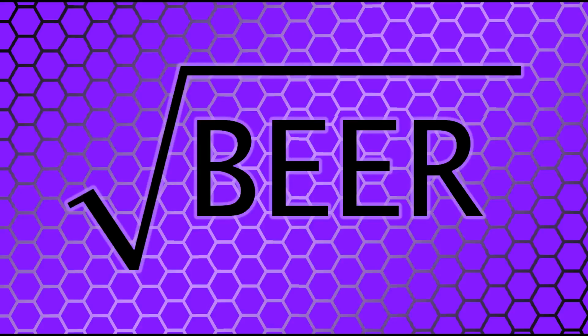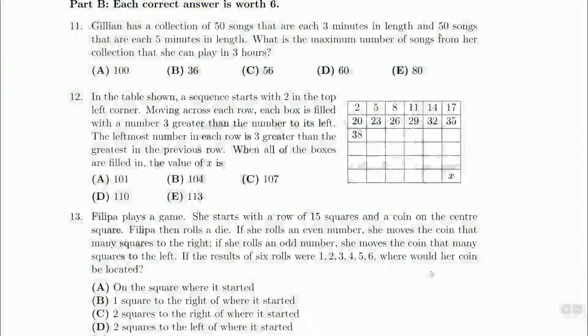Hello everybody and welcome back. We're continuing our look at the 2009 Cayley contest with question number 12 right there in the middle. In the table shown, a sequence starts with 2 in the top left corner. Moving across each row, each box is filled with a number 3 greater than the number to its left.